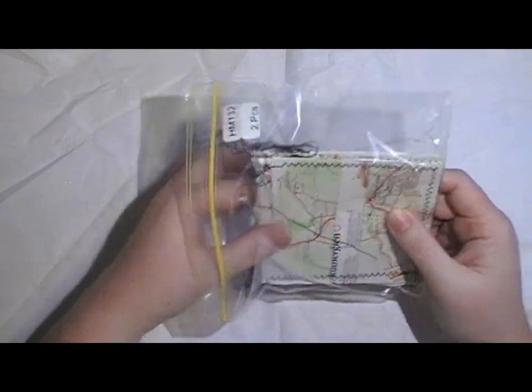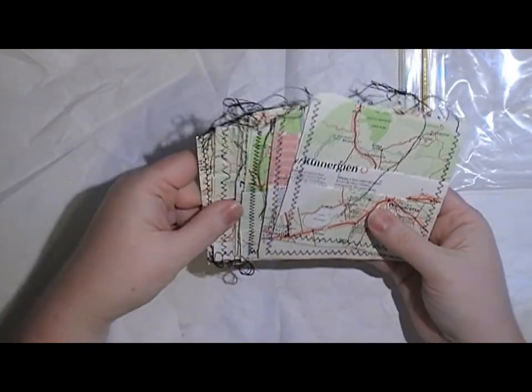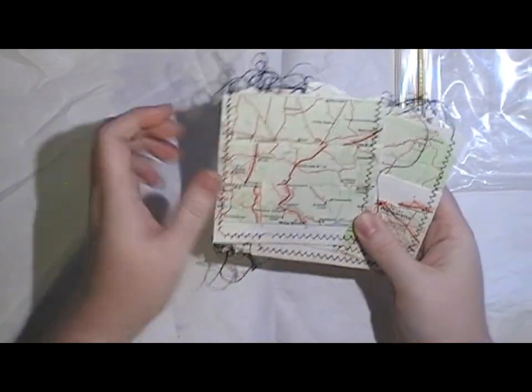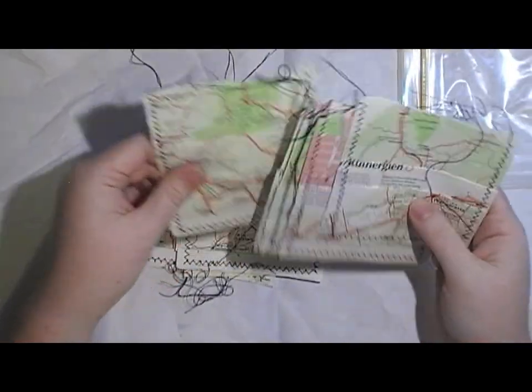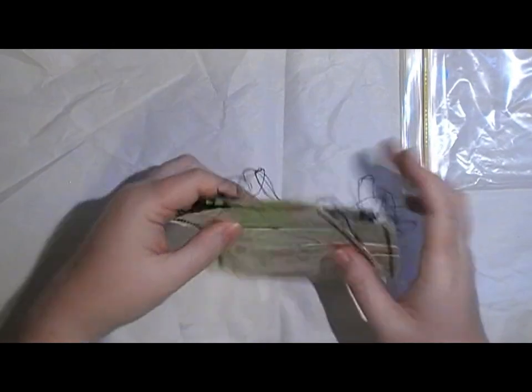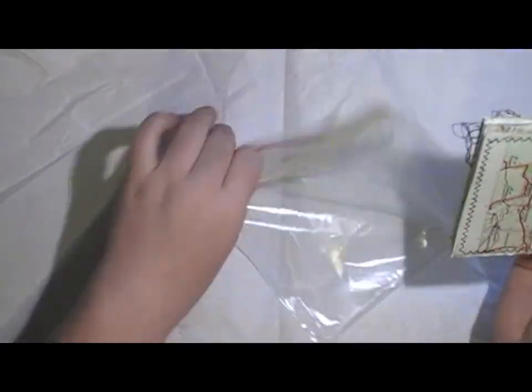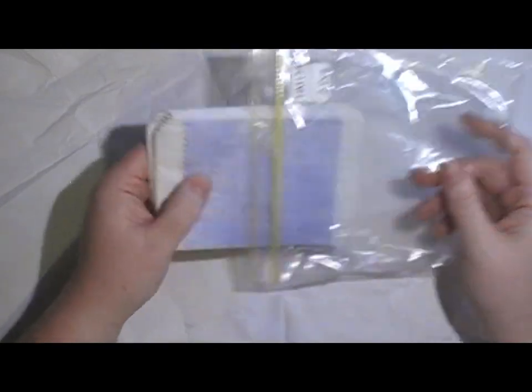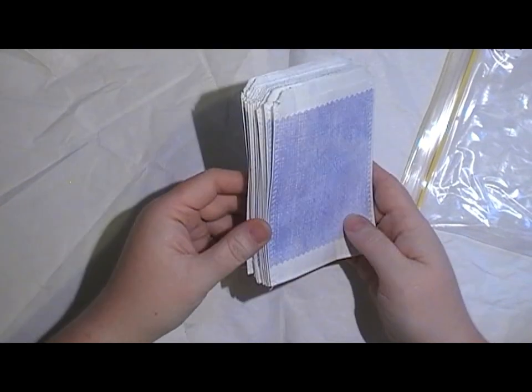I've also altered a map book, and I had some map pages of Australia, so I've made some little three pocket map ones. I only got a few of the map ones. I like that these have the three pockets on the top. As you can see, I've been very busy with my machine. It was so funny, at one stage I went through about three lots of cotton in about one day. Alexis is getting quite sick of the machine going.